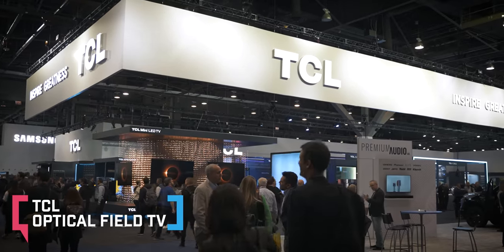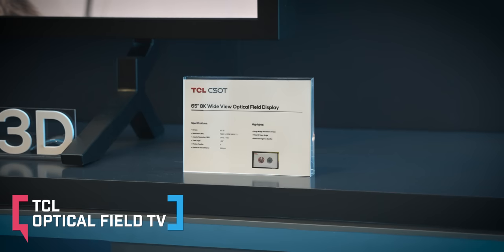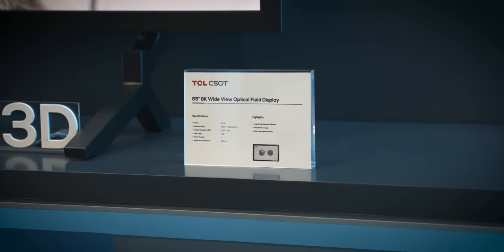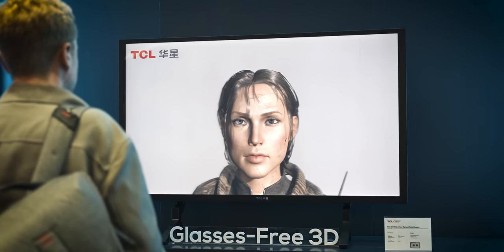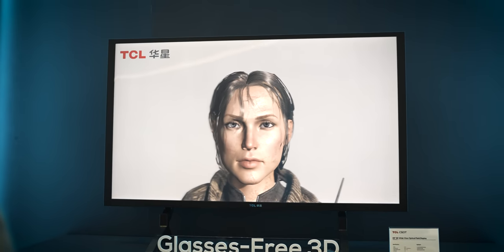I've left this one to last because it's pretty wild, and actually not something you'll be able to buy anytime soon. TCL didn't make too much fuss about its Optical Field 3D TV, but this concept device, more than anything else, might most represent the future of TVs and displays in general. This is a glasses-free 3D TV with a difference.